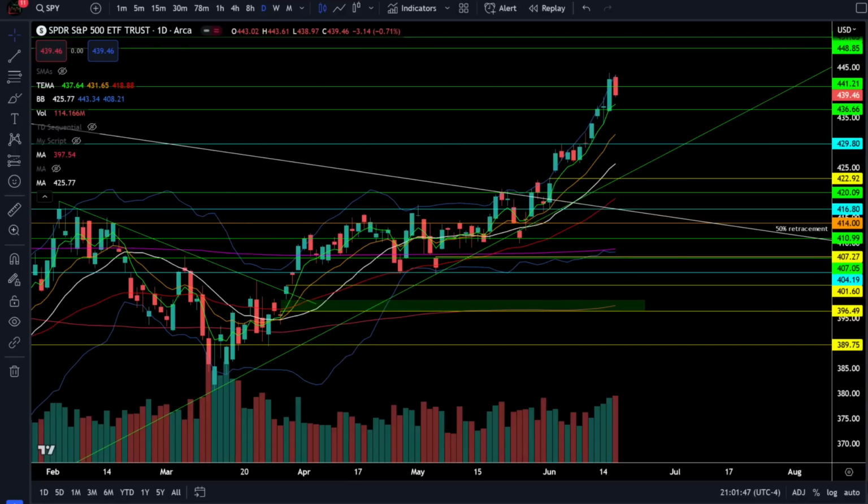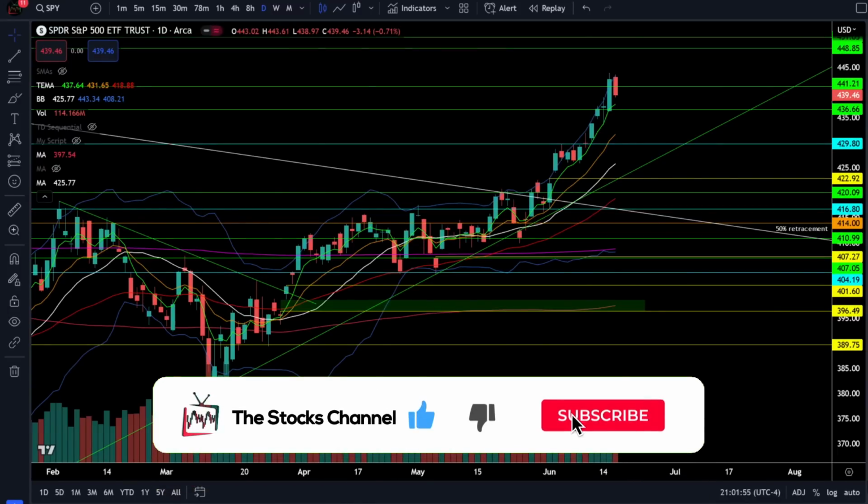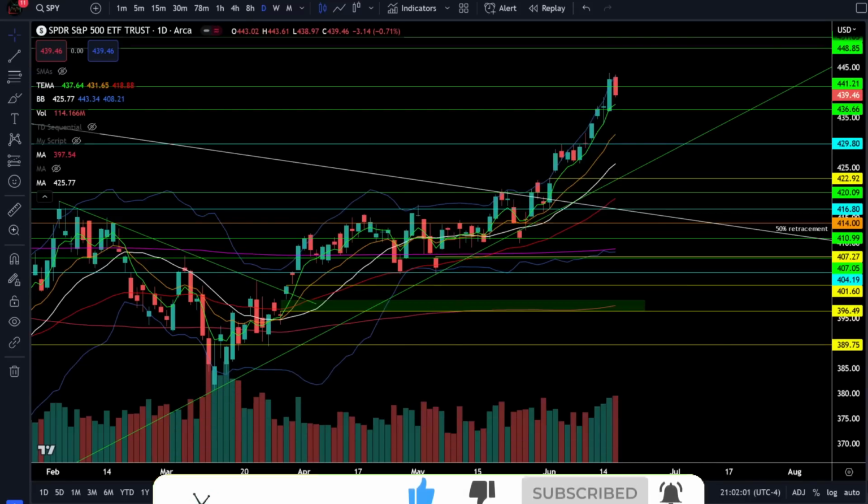Stocks started to pull back on Friday going into the 3-day weekend, and the question now is, are we due for a correction? First up, let's take a look at a daily chart of the S&P 500 SPY ETF. So let's crack open this chart and see what's going on in the stock market today.